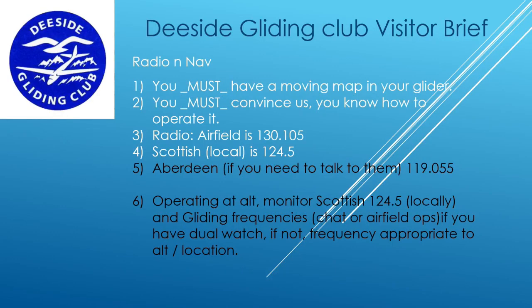You must have a moving map in your glider, and you must convince us you know how to operate the moving map in your glider. Okay, local airfield frequency 130.105, Scottish local 124.5, and Aberdeen, if you need to talk to them, 119.055. When you're at altitude, monitor 124.5.